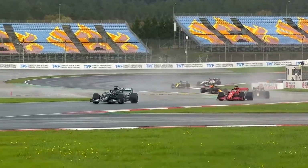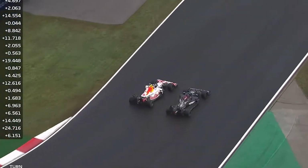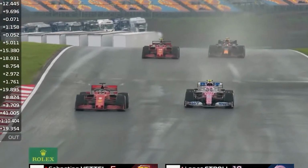But the next year, the track was water blasted, which seemed to fix the issue. All up, the Istanbul Park circuit cost $300 million. Now that's a lot of money to spend just for the drivers to tell you that the track is terrible.